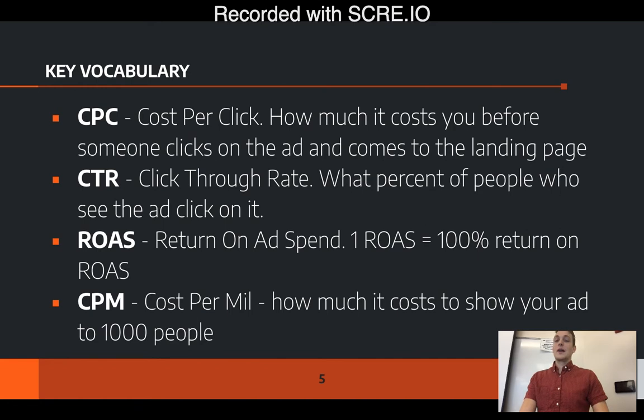Okay, here's some more vocab. So CPC, cost per click. How much you have to pay for someone to come to your landing page, basically. CTR, click-through rate. It's what percent of people who see the ad end up clicking on it. It's clicks divided by impressions. So if you get 1,000 impressions and 100 people click on it, you have a 10% CTR.